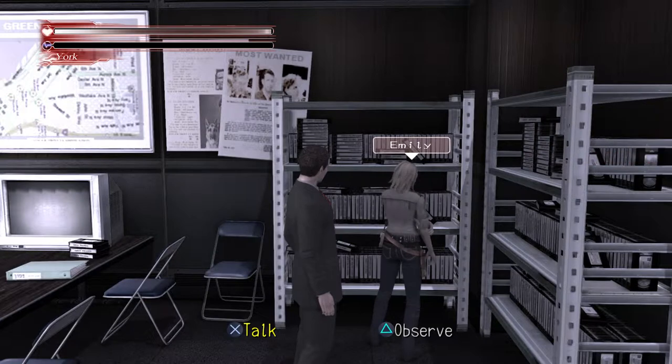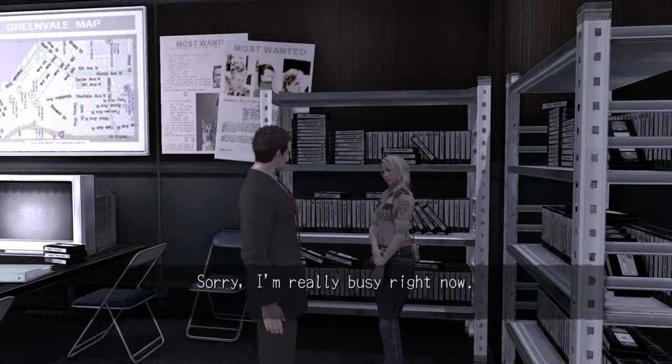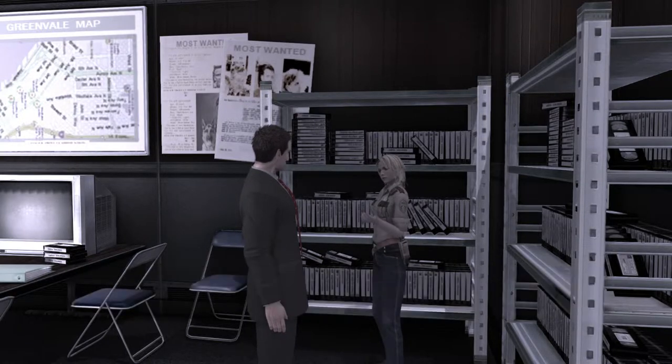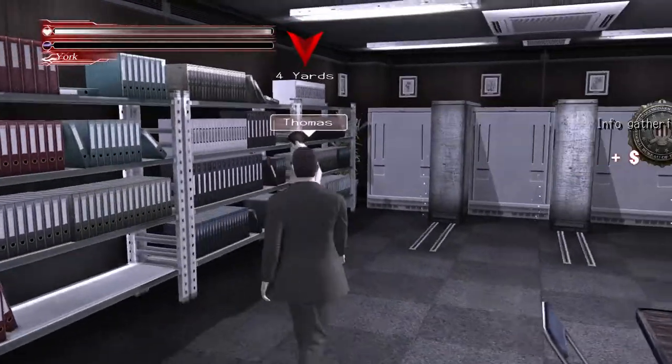And again it has yellow. That means it has more dialogue. Sorry, I'm really busy right now. If you had time, why don't you just set that? Alright, that's all. Let's speak to Thomas then.